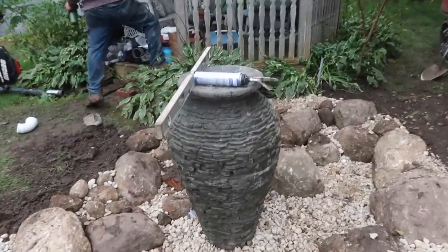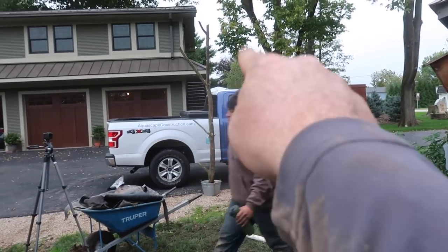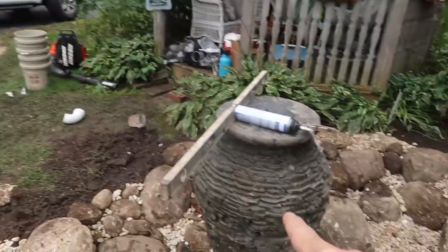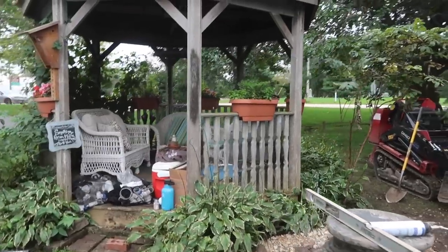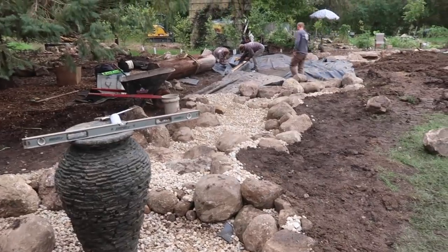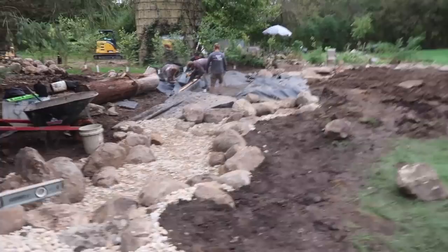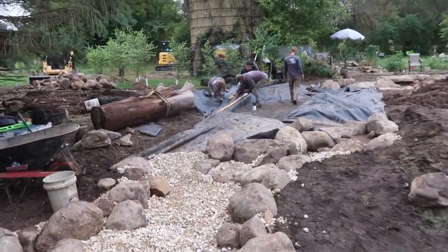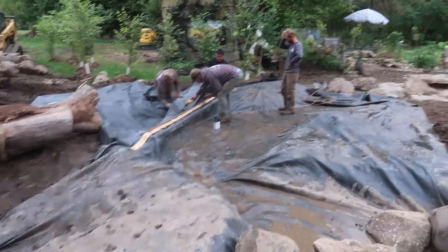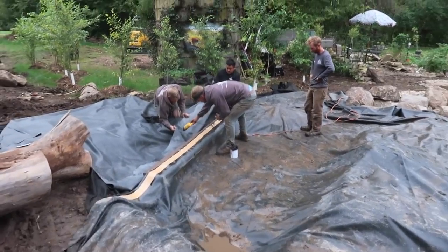Remember, the whole intent of that urn is to draw attention from the other side of the truck and pull people from that outdoor living space over there all the way to back here. It'll look fantastic next to this little sitting room by the gazebo too. So really cool project. We've got probably another hour or so before the second storm comes through. So I'm not terribly optimistic about finishing today, but 100% finish it tomorrow.